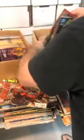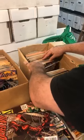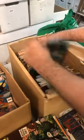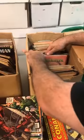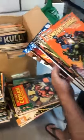They're bad shape. So you can have it, whoever wants it. No Omega Man number 3, it looks like it. Okay, Swamp Thing, I don't like the condition. Let me see. This we're going to keep, the shape is pretty nice. This What If 13 we're going to keep. It's a Conan, it's always good. So you have some newer books, I think they're probably better shape. Even newer books are in bad shape. So you can have them.